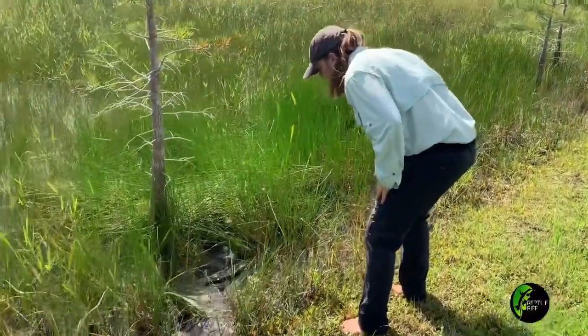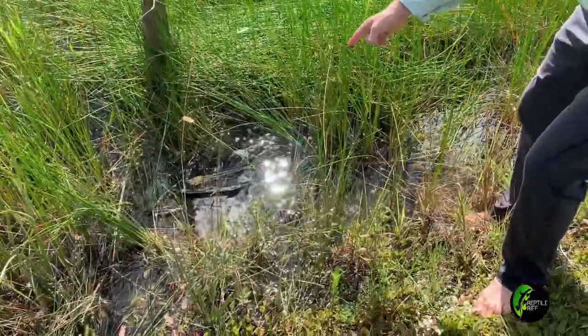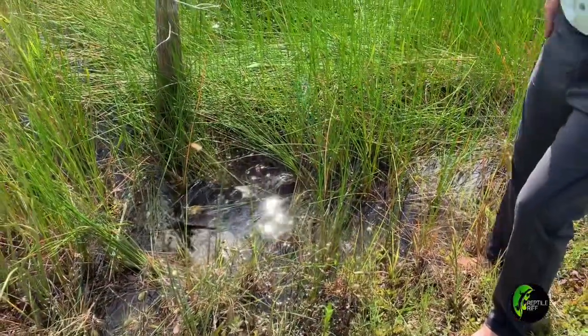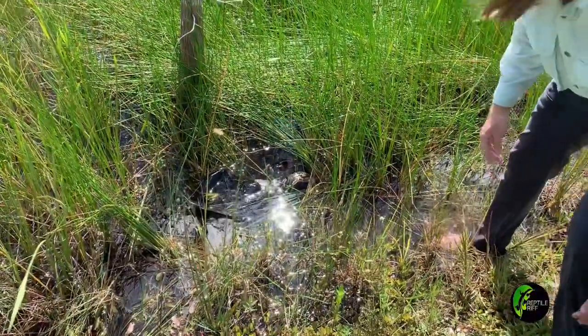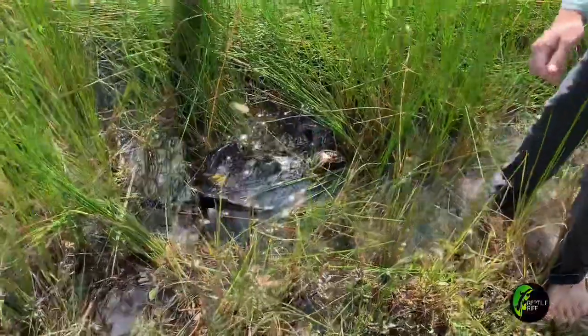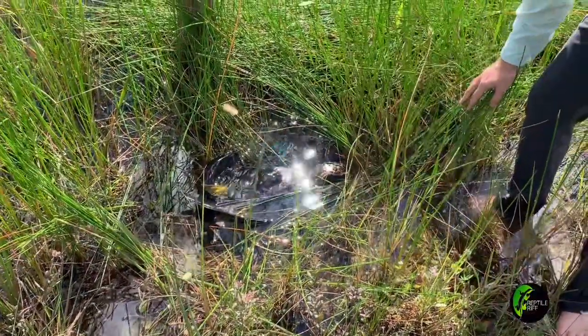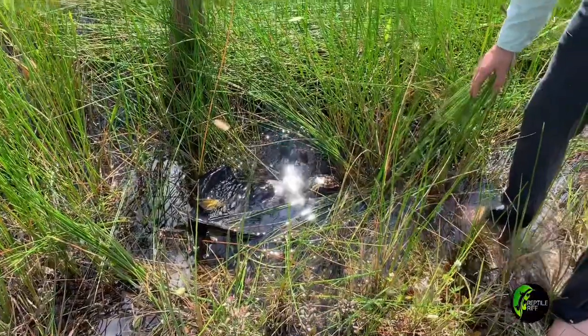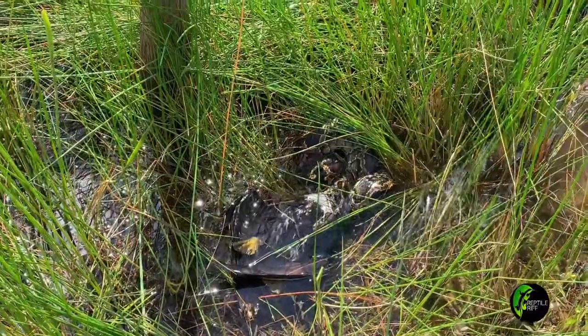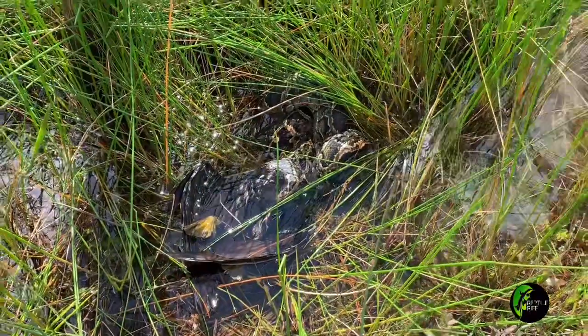Oh my God. Oh my God, this is a Burmese python eating an anhinga. Oh my God. Look at this. That is amazing. That is absolutely incredible. I was wondering what those feathers were that we saw. I'm gonna go pull over to the side of the road. Don't go anywhere.